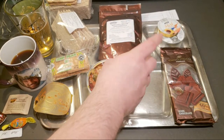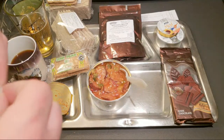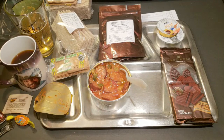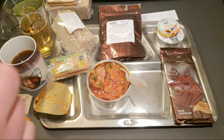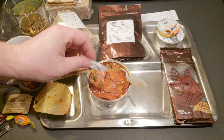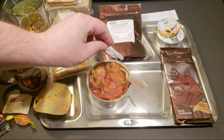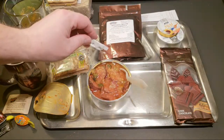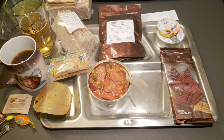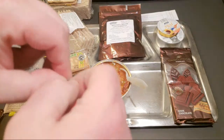Now, this definitely needs salt and pepper. Absolutely. And it's going to get it. Here we go. Let's see. Whoa. Came out way too fast in that one little spot right there. I'll mix it in. This is a big old can. Yeah, I'll just mix it in. Still didn't use all that salt that they gave me. It's going to get some pepper too.